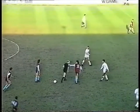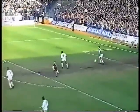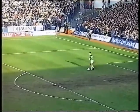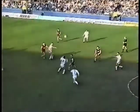And that's brought the crowd to life. They're singing now. Strachan's 15th of the season. He's far and away Leeds United's leading scorer. And again the build-up was good and precise. And again Leeds had the thinking footballer free at the far post. And Gordon Strachan makes no mistake from inside the 6-yard box.